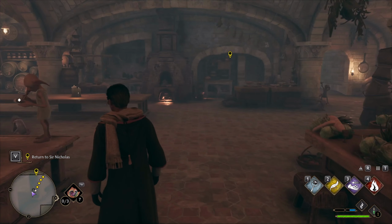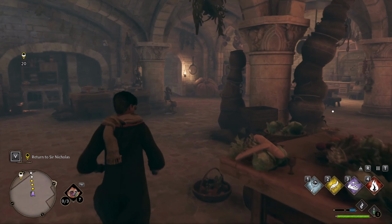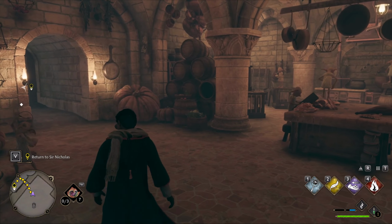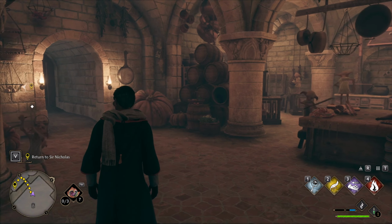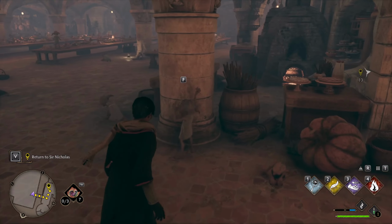So, I think all the different houses have different missions for the missing pages. I will watch videos on this mission on YouTube, I guess, for the different houses.